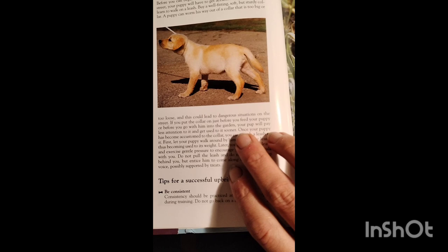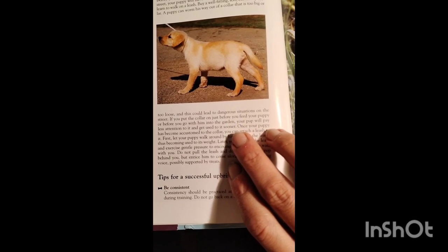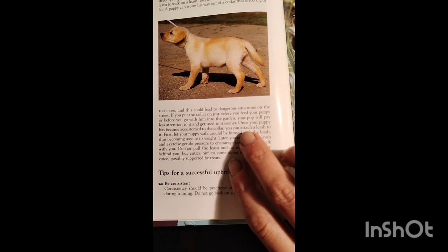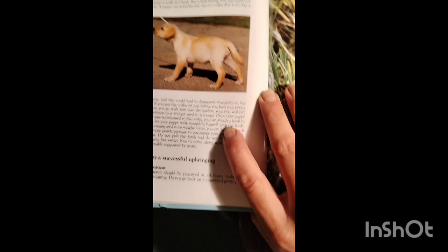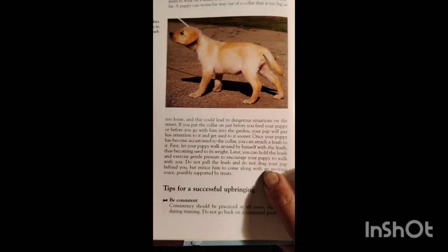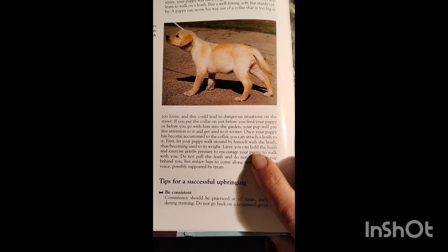If you put the collar on just before you feed your puppy, or before you go with him into the garden, your pup will pay less attention to it and get used to it sooner. Once your puppy has become accustomed to the collar, you can attach a leash to it. To the collar, not to the dog.